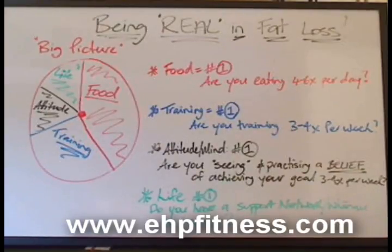So obviously you can see food is a top priority. The amount of food that you have is going to make a massive impact on the results that you yield. Also, training is another big part of the pie, so you've got to make sure you keep that up to date. Then you've got attitude, and then you've got life in there as well. So that's the big picture and a visual sense of how you can look at your fat loss goals. You can obviously add more to that pie. It's just a very simple, easy way to look at and start your fat loss goals for 2010.